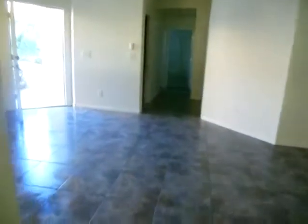Oh, you have a nice storage closet here in the kitchen for all your canned goods. You've got a separate laundry room. And here's the second bathroom.